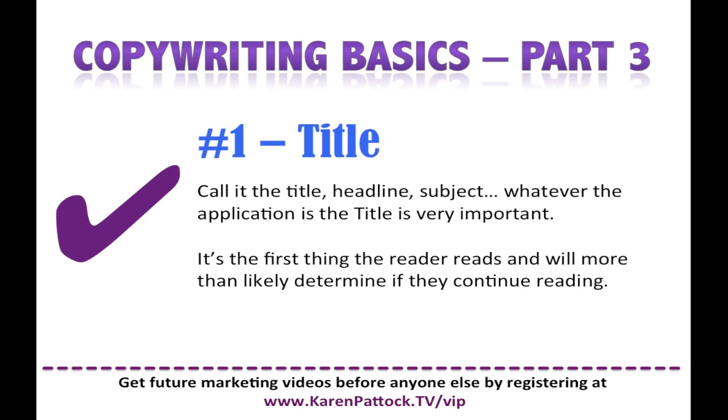Element number 1 is the title. This is by far the crown jewel in any copy that you create. Call it the title, the headline, the subject line, depending upon what copy you're putting out there. Whatever the application is, the title is very important, really the most important.